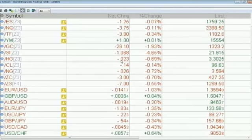We got corn down $3. We got soybeans down 7. Euro dollar is down 141. Pound dollar is up 6. Aussie dollar is down 19. Euro's down $1.83. An insanely massive move of a low probability but highly massive move. And we got the U.S. yen is down a mere 22 pips. Pound yen's down only 54. And so pretty surprising to get those massive moves.